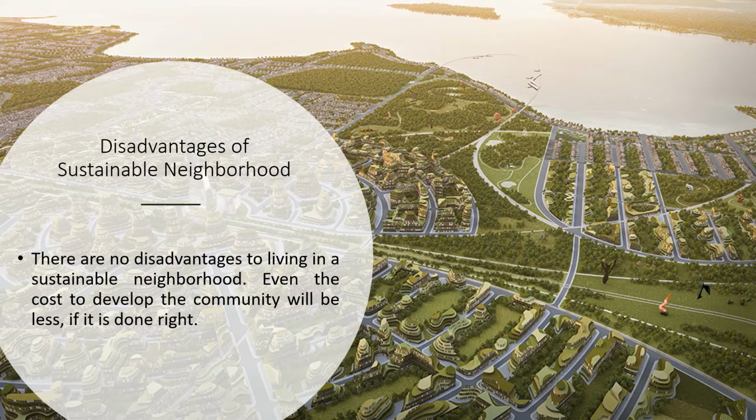Well, actually, there is no such thing as a disadvantage of a sustainable neighborhood. And even if it's managed correctly, the cost of developing a sustainable community and sustainable neighborhood will be less than the contemporary neighborhoods that we are seeing nowadays.